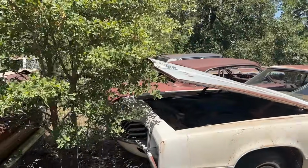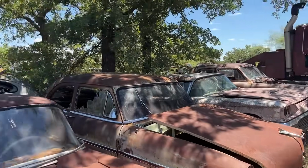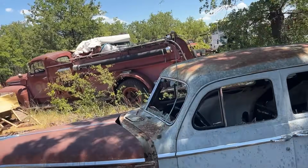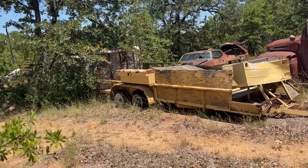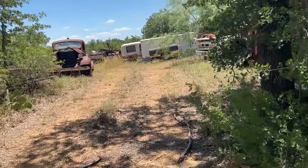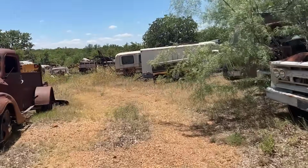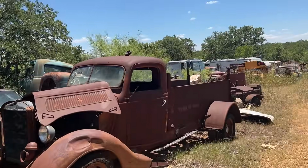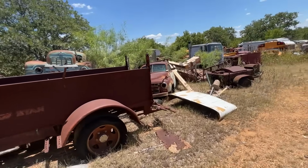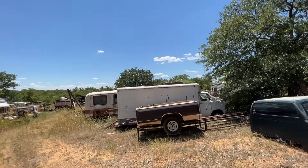Truly is an awesome place. This is like a Texas graveyard, a Texas graveyard of classic cars. And as you can tell from Google Earth, this place is huge. That's cool, man. When does it end? When does it end?